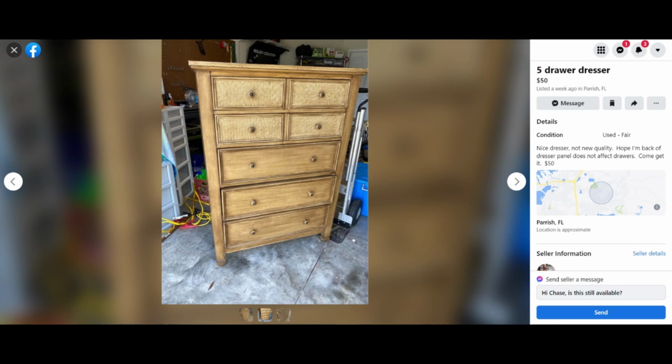Yep. We are coastal, and so this wicker is definitely a thing here, and it is coming back. I'm seeing it a lot in even a little bit more modern styles.